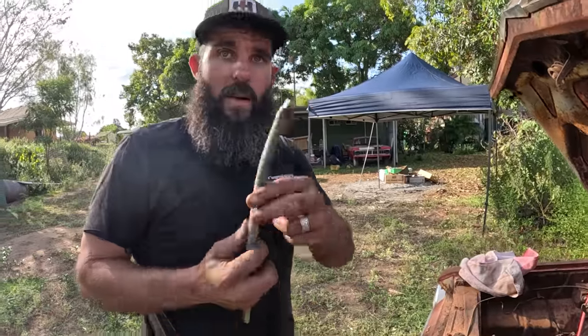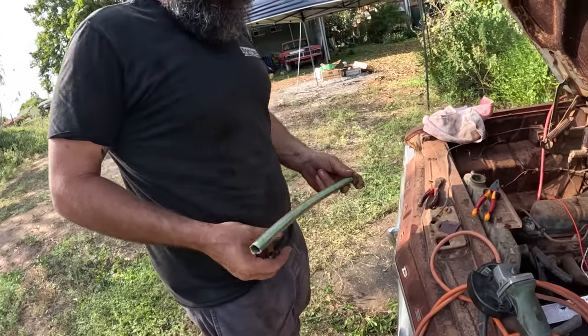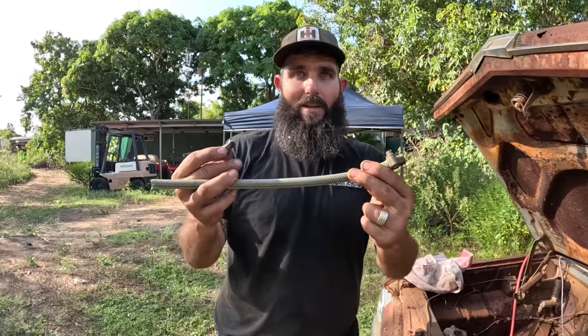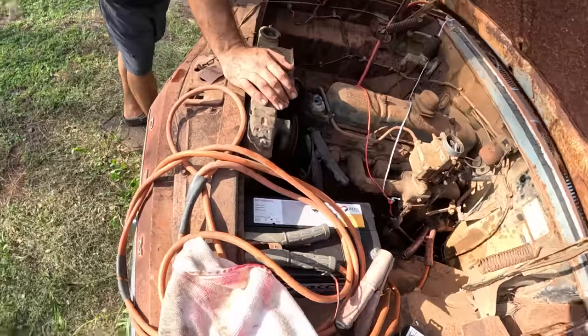Wow. Cody's bush mechanic strikes again. This used to be the end of one hose, and that was the end of the other hose, and now it's got a garden hose. That works. I literally don't know where I put it. It doesn't matter.